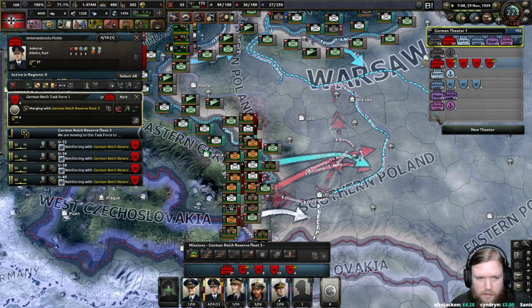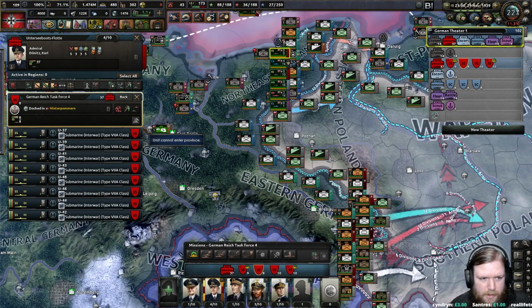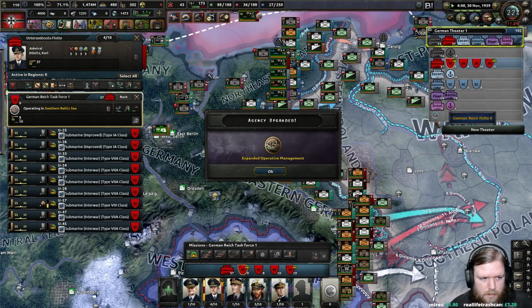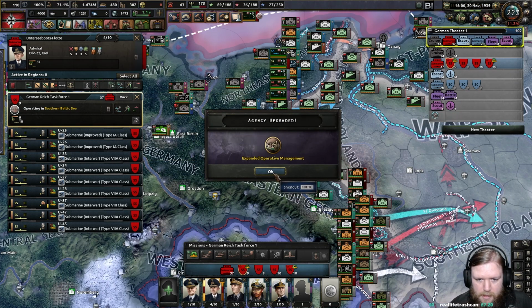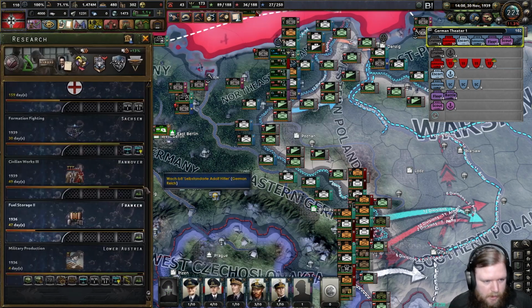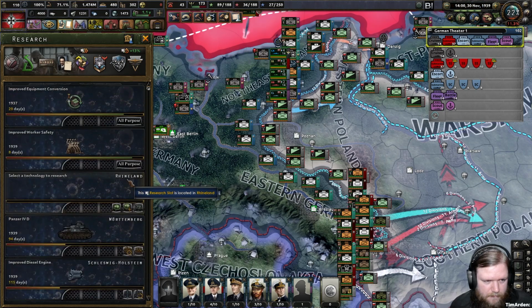Right, that should be all of those now 10 size. You're still an 8. Why are you still an 8? Expanded operative management and field hospital 2. Lovely. So let's go sort out the field hospital first.